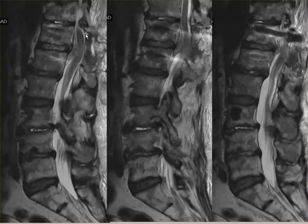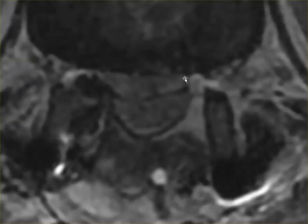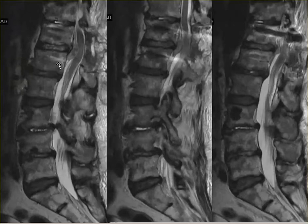Although there was plenty of room posterior to the conus, and the conus was draped backwards, and this level was fused. Here's the axial cut at the level of the screws. You can see there's plenty of room there for the spinal cord. But then at the level of the disc, there's still some disc material, although the spinal cord now has plenty of room. So my concern with this patient at that time was, will she neurologically improve?